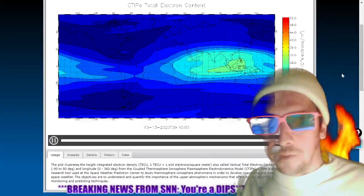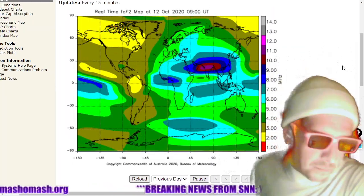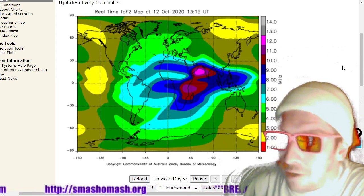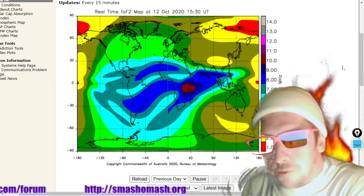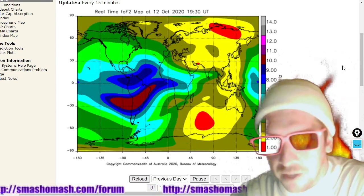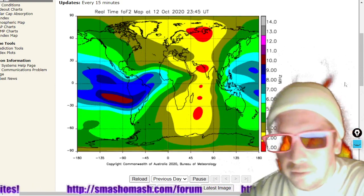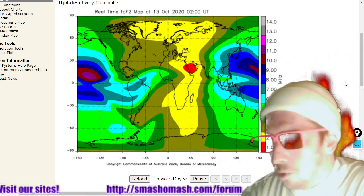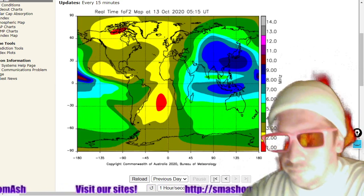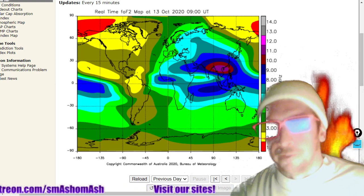Here's one layer. This is the total air column. This is just the ionosphere. This one's courtesy of the Australian Government Bureau of Meteorology. And the ionosphere was looking a little bit anomalous yesterday, and once again today, heavily charged up in the south. And are you enjoying spring, you southern hemispheric viewers? Fall has been lovely so far here in the northern hemisphere, at least from my location.